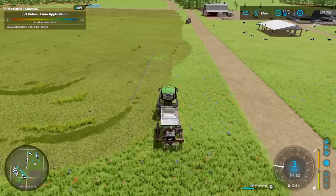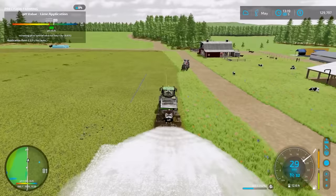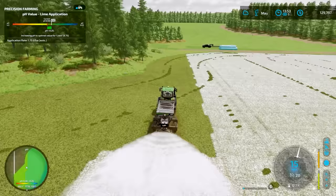Go ahead and start right here. This shouldn't need much, but it's been a little bit since we've limed this, so we'll see how that goes. And that speed is way too fast. Let's slow down a little bit there. 20 feels about right. Oh, we're just going to be short one bag. Oh, man. All right, let's get all this.